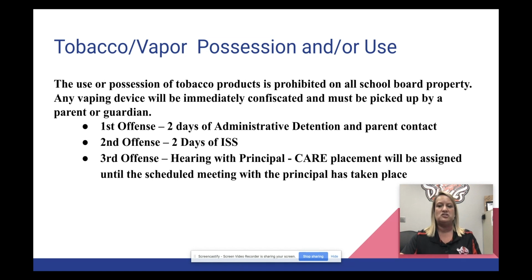Tobacco and vapor possession and or use. All right, so the use of or the possession of tobacco products is prohibited on all school board property. That's not just here at Central High School. That's at the football games, the basketball games, whatever activity you're attending. Any vaping device will be immediately confiscated and must be picked up by a parent or guardian. And you can see here the different offenses. First offense, you get 2 days of administrative detention and parental contact. Second offense, you get 2 days of ISS. Third offense is a hearing with the principal, and as always, you'll be placed in care until this hearing has occurred.